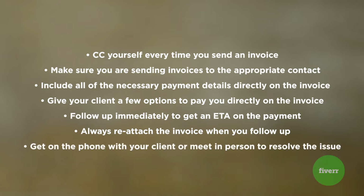If you followed up a few times and still have not gotten paid, get on the phone with your client or meet in person to resolve the issue. If you still don't receive any response, consider using a demand letter to show them you mean business. Anco's demand letter generator will send a physical letter on your behalf for just $12.